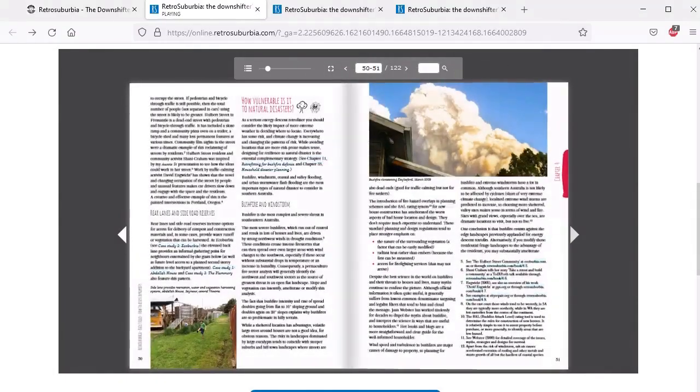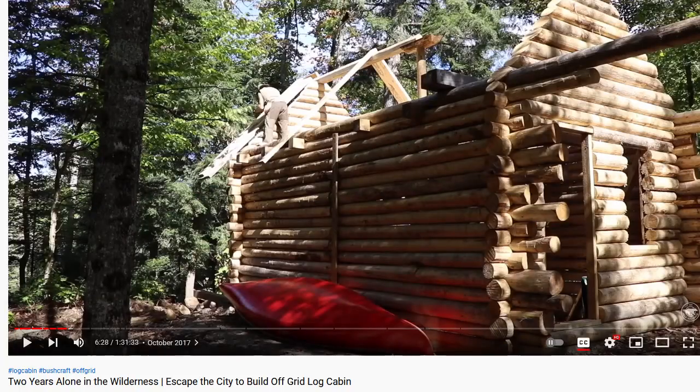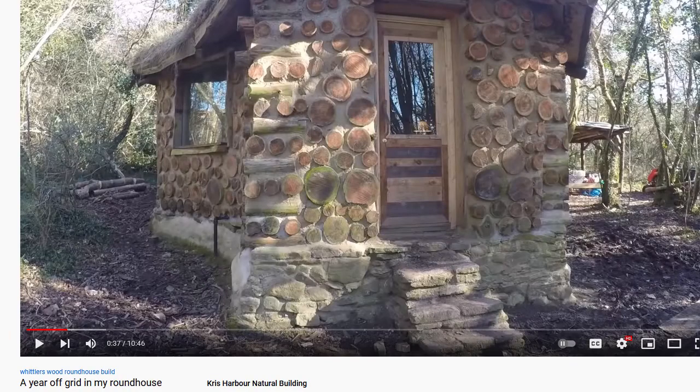This book is very much in line with what I'm attempting to do, i.e. utilise an existing suburban property rather than building your own property from scratch in the middle of nowhere. Now, if you're interested in the latter, here's a couple of examples of people who have achieved off-grid life starting from nothing. The first is Sean James from Canada, and you'll find his video on YouTube entitled 2 Years Alone in the Wilderness, Escape the City to Build Off-Grid Log Cabin, which has only had 36 million views. The second is Chris Harbour, who built a Hobbit home roundhouse on land he bought in South Wales. You'll find his videos on YouTube. One interesting thing he did was extract power using running water from a river.